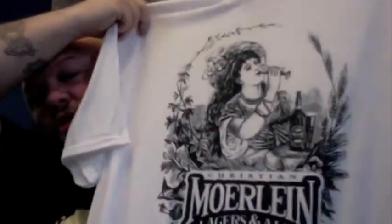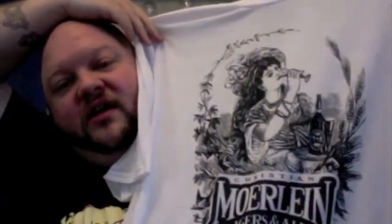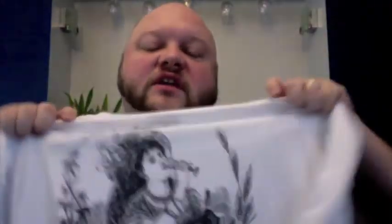This is the logo for the Christian Moerlein Brewery, and they're a local brand here in Cincinnati, and I just love the Art Nouveau, beautiful lady drinking a beer. It's so fucking beautiful. I just couldn't resist buying it.